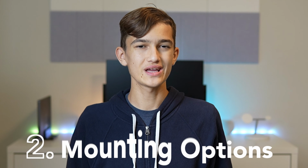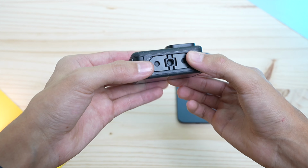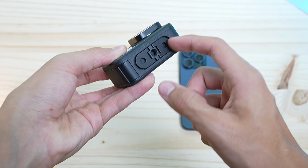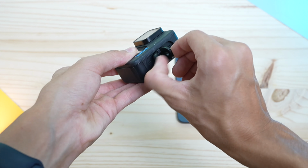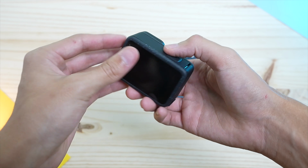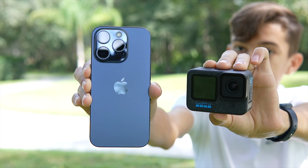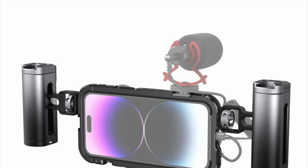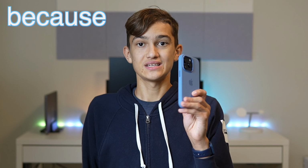The second category is mounting options. And here we see the opposite, with the GoPro Hero 12 taking a very big win, having those built-in feet, having the quarter 20 right on the camera, and it's just so easy to pull this thing out, mount it on any mount, and it's also smaller so you can fit it in more places, where with the iPhone you have to buy like a cage or something like that, because the iPhone is designed for your hand and it's not designed to be mounted to like a tripod.